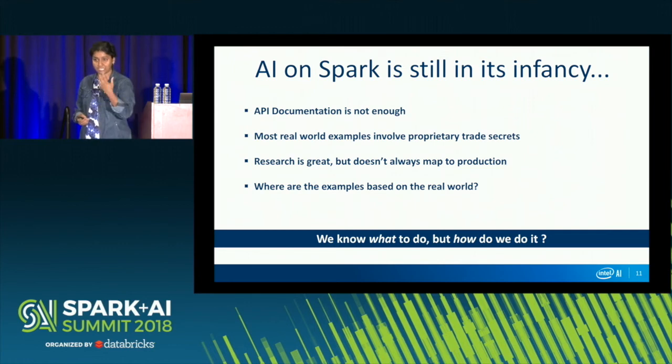Mike showed all those examples on BigDL, but wouldn't it be awesome if those examples were available as reference use cases? So if you actually had a problem you're solving in the same domain, and you're comfortable using the categories in that data set, you want to just start off with that, as opposed to starting from scratch. So we know what to do, but how do we go about doing this?